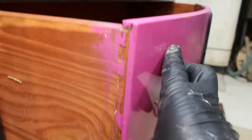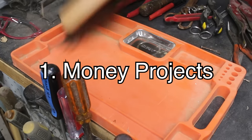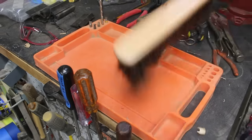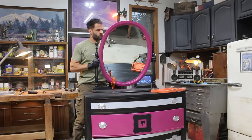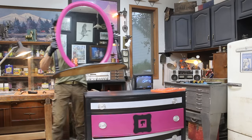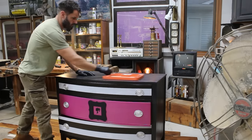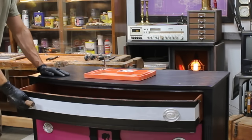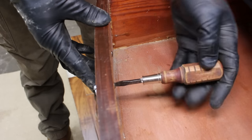The first is my least favorite, and that is money projects. These are often the commission pieces, or the pieces that need to be restored and refinished to sell for a profit. These projects are often my least favorite because they come with deadlines and expectations. However, they do support the business, so they are necessary.